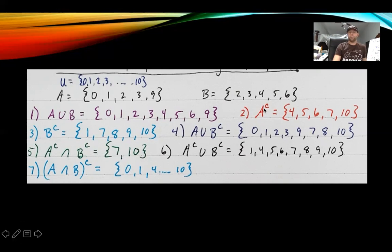A complement would be everything not in A, but in the universe. So we would take A out of the universe, and then this would be what's left, A complement in red. B complement would be everything not in B. So you look at the universe, you reduce it by B, you subtract B out of it, and then this is what's left.